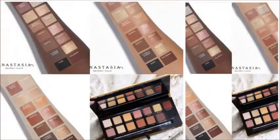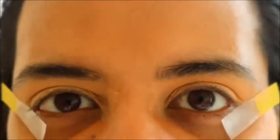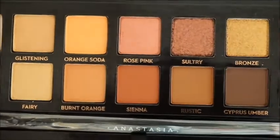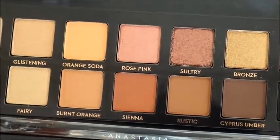Okay, I'll just insert a swatch clip for these shades for your reference, and let's just get straight into the eye look. Okay, so let's get started. My eyes are primed and I've set them as well, and we're going to jump straight into the palette and start building up the crease. Now, there are some amazing looking shades in the palette. What I'm going to do is start with burnt orange, and then I'm going to build it up with sienna, and let's get going with this.